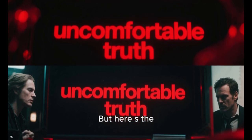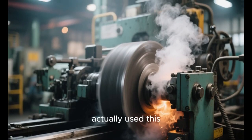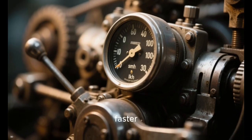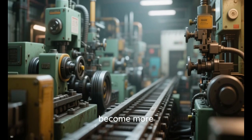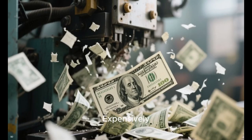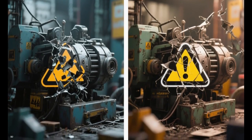But here's the uncomfortable truth. If factories actually used this shortcut, the machines wouldn't become faster. They wouldn't become cheaper. They wouldn't become more efficient. They would break violently, expensively, and in some cases, dangerously.